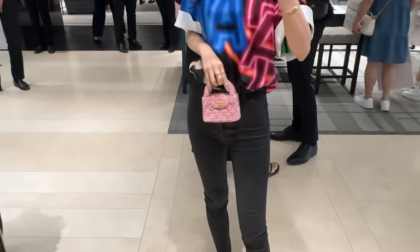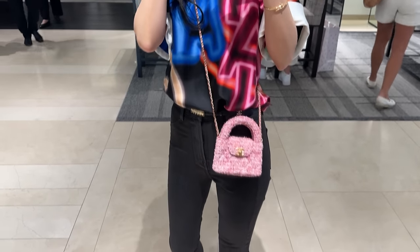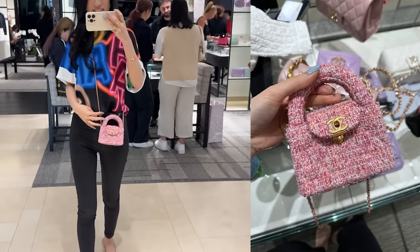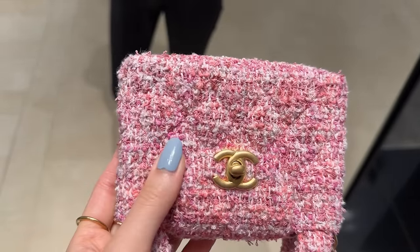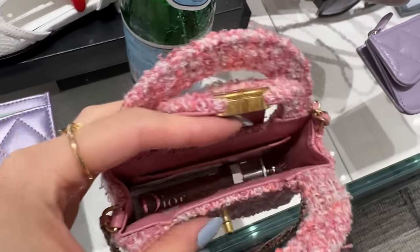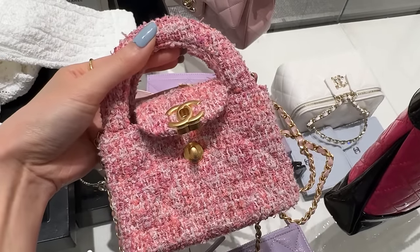Oh my god, it's so cute. This is so cute. It's adorable. Look how cute this is. So tempted, but it really doesn't fit anything. But this tweed is so beautiful. It can only fit one lipstick, maybe some cards and your keys, and that would be it. Or if you don't carry keys, you can put a compact in there. It is very, very tiny.